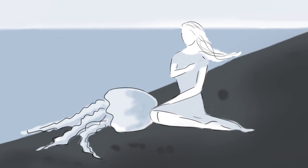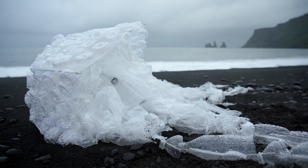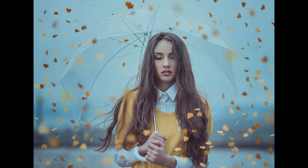2.5 seconds is my new climate change awareness project that I shot last year in Iceland, called Plastic Pollution. The idea behind this concept is to show the negative impact of plastic on our oceans and marine life. To illustrate the idea, I built a giant jellyfish out of recycled plastic that represents all the plastic in the ocean. I used a clear transparent umbrella that I've already used quite a few times. You can see it in our wedding photos and in one of my artworks called Rainy Day. So I decided to repurpose it again and give it one final job.